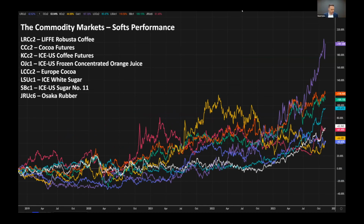And then obviously I just like to look at the softs as well. Also inflation inputs, which take money out of people's pockets. People have to pay for food. If you can't pay for food and food is going up aggressively, you stop spending on other things, because you always pay for food.